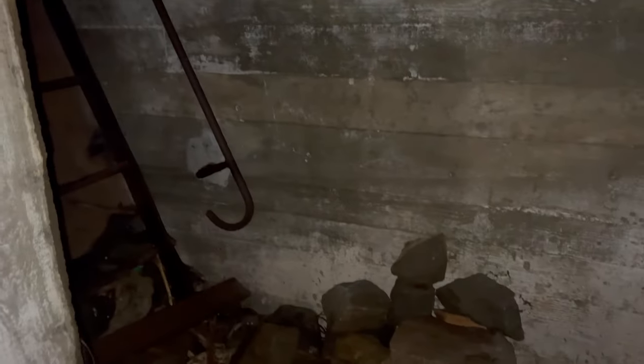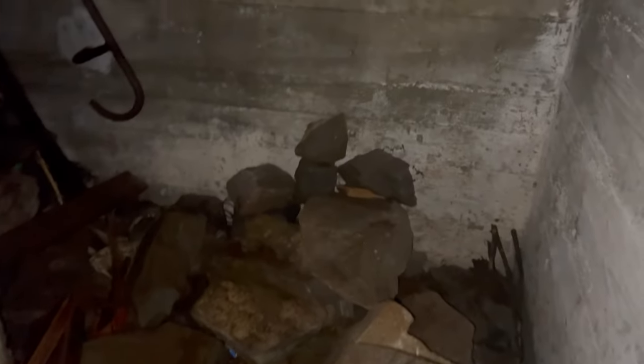Wow, look how deep this thing goes. Look at this. It's solid metal. Oh, look at that, there's a stairway leading up. I don't know how safe this is, but we're going up.